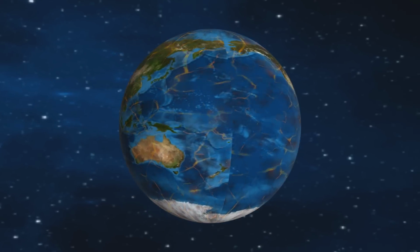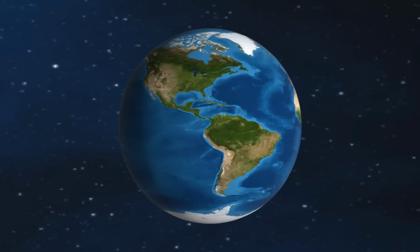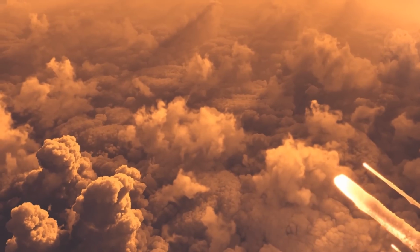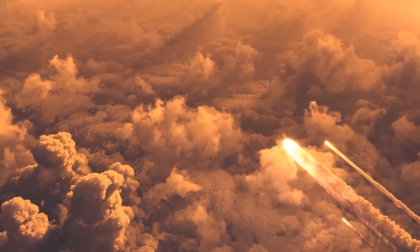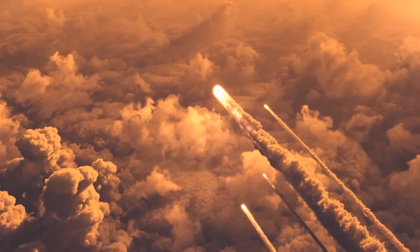Specialists believe that early in our planet's history, collisions with comets brought a significant amount of water here, which helped to form our oceans. These space objects may have also gifted us organic material necessary for the formation of life.